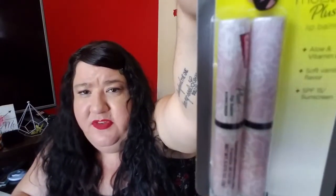And then the last thing that I bought, I saw these Carmax Ultra Hydrating Moisture Plus Lip Balm. They have aloe and vitamin E and soft vanilla flavor and SPF 15. And there are two of them in there. And if you can see, they have a light pink look to them with kind of a lacy design. And I was like, that is a really good deal for a dollar. I use Carmax all the time, especially in the winter. So probably hang on to those. I don't know. It's summertime, and it has SPF. So maybe I'll pick up some more to have for the winter. But, yep, that is my Dollar Tree haul number one.